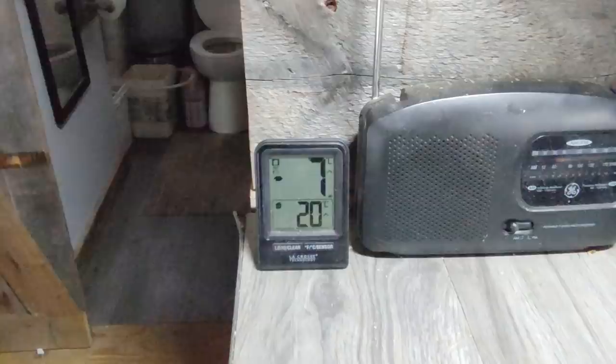Well, that temperature is looking a little better in here. 20 degrees in here, minus 7 outside. Getting pretty cozy.